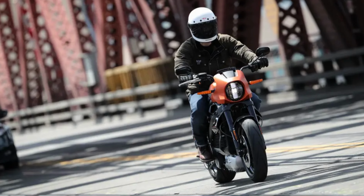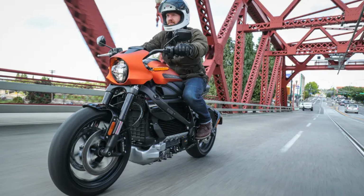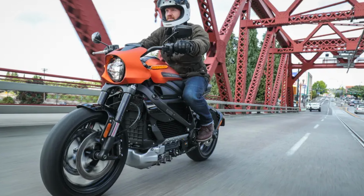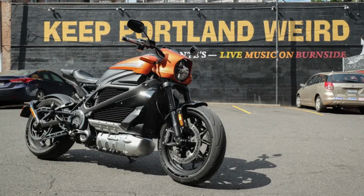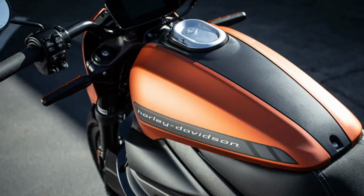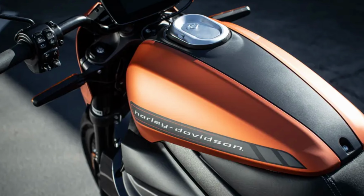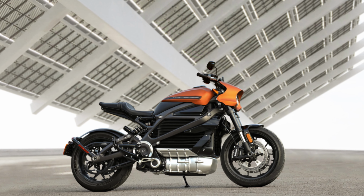With 7 distinct riding modes, the LiveWire caters to a variety of riding preferences, from leisurely cruises to high-performance thrills. Designed primarily for urban riders, it offers an eco-friendly alternative without compromising on the excitement that Harley-Davidson is known for. Its sleek, modern design and advanced features showcase Harley's commitment to leading the electric motorcycle market.